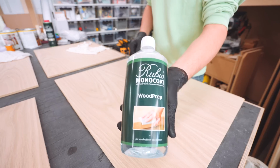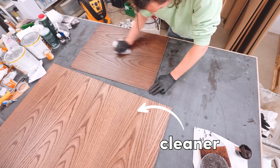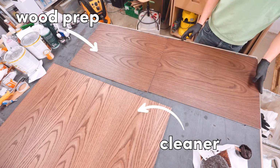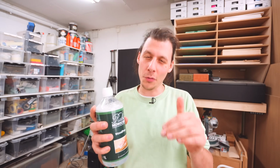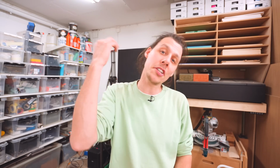They also have something called wood prep, which makes the surface a lot darker on the first coat, but that one leaves a much rougher texture that I don't think is nice for a furniture type finish. But it does not have any VOCs. He also gave me a bunch of tips for applying the product and getting the best results.